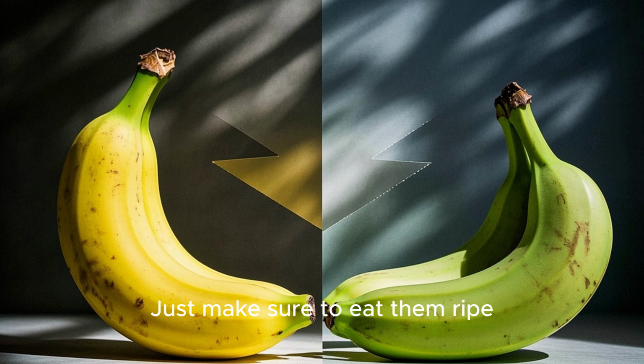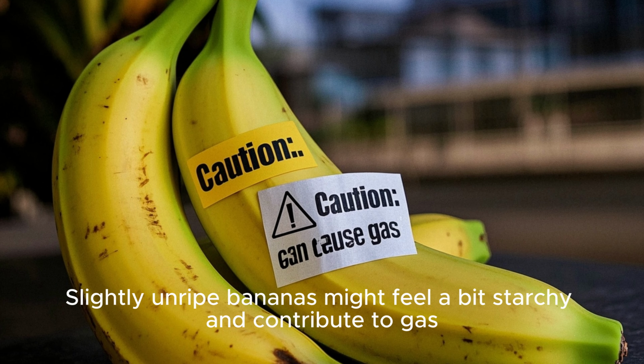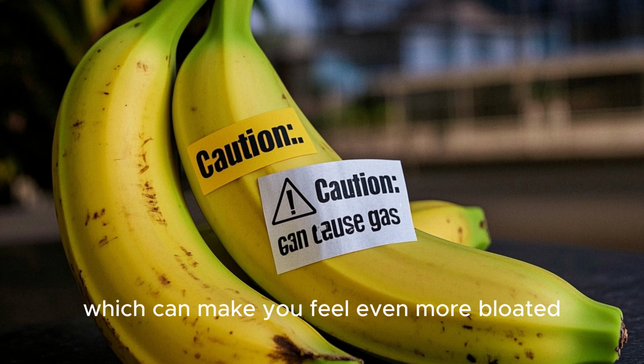Just make sure to eat them ripe. Slightly unripe bananas might feel a bit starchy and contribute to gas, which can make you feel even more bloated.